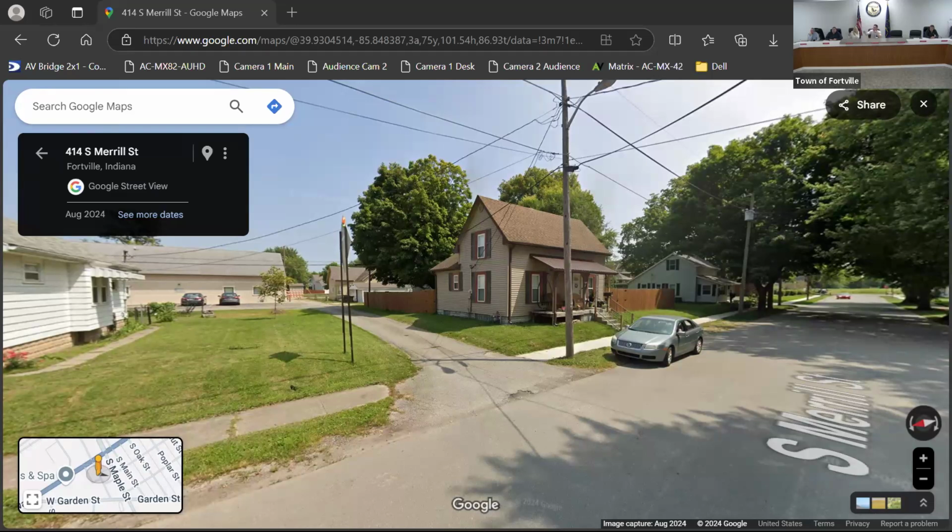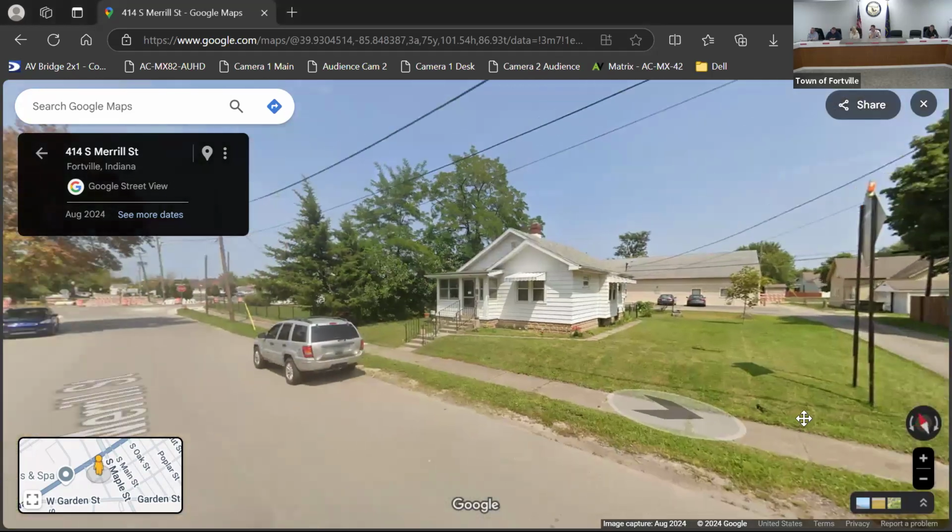Yes, please. Can you come to the mic? I think I'm just for folks online. The mic does not pick up from back there. So those parallel parking spaces, which nobody likes, let's be honest about it. But we need the spaces for the businesses. They cannot be accessed coming in from Merrill. You're going to have to come, yeah.